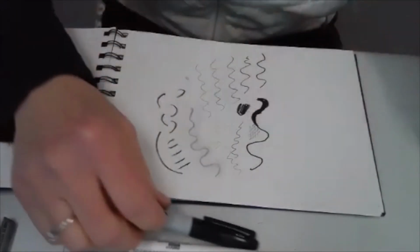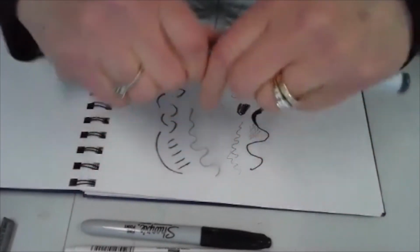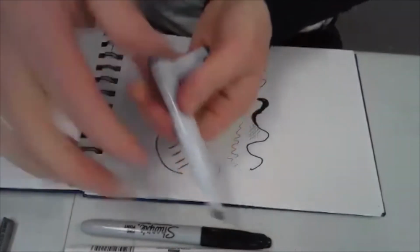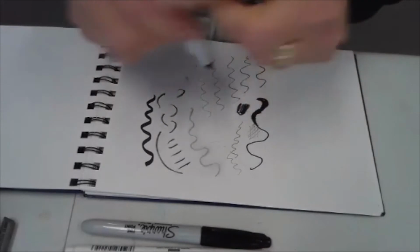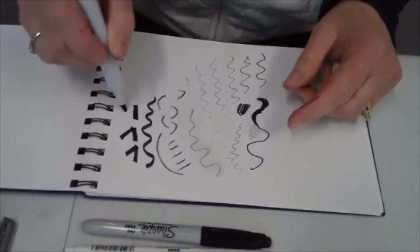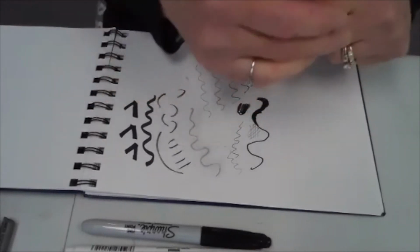Okay. And then I also have some of these. These are markers, and they have the grayscale. So some of them, they have two different tips. One is like a fine brush tip, and the other is a chisel tip that you can make lines with. So these are all fun to draw with, okay? So pencils are really, really important.